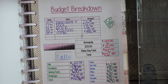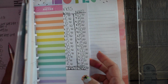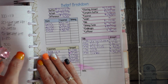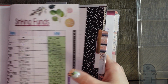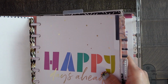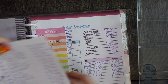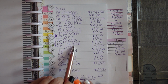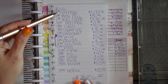But somebody did ask me about dog food and stuff like that. That is all in my bills. And so I have, let me see here. Up in my front, sorry, my planner's a little crazy right now. I have a paper right here, and this has all of my bills for the whole month. So someone had asked about dog food. We get our dog food sent to us every month. So that's actually tied into my bills.